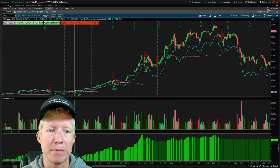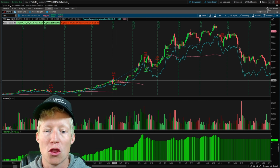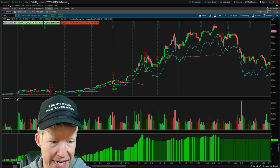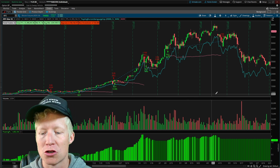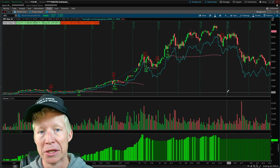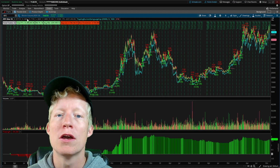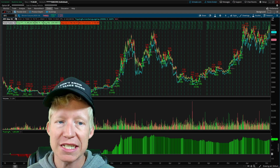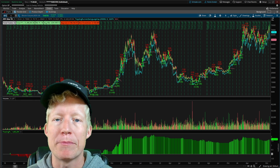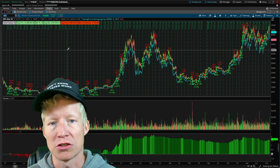And of course, during Bitcoin's kind of major 2020 run, we got those huge wins, taking us from up $100,000 on the floating P&L to up over $1.7 million. Couple things of note here. This is the Bitcoin futures chart, which you can see on ThinkorSwim by typing /BTC into your ticker selection.